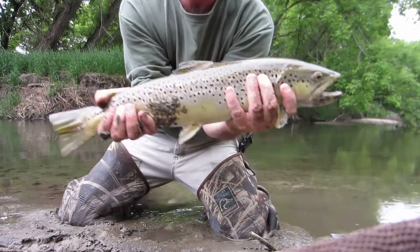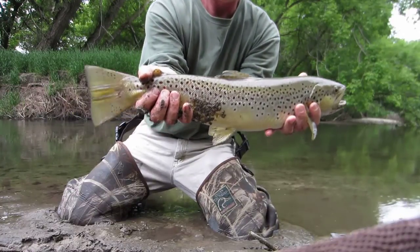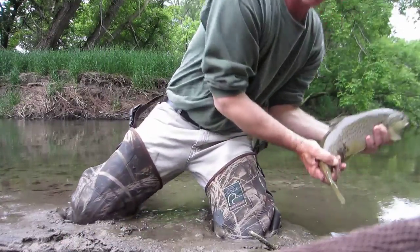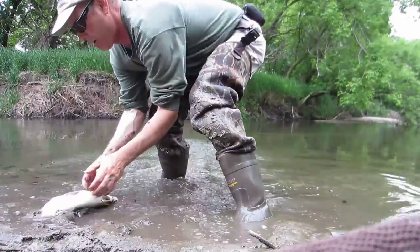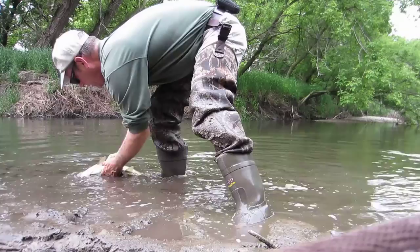All right, 22 1/4. Nice 22 1/4 fatty. But it's got a little thing on its head there. I'm gonna get up and let this thing go. There we go. Oh, she wants to go, good. Yeah, she's a good one.